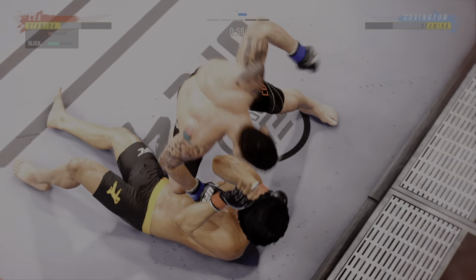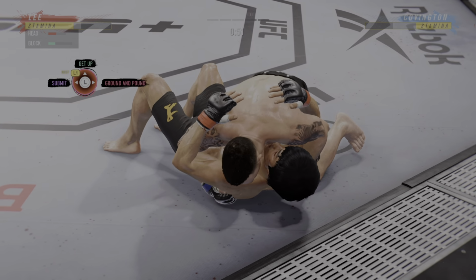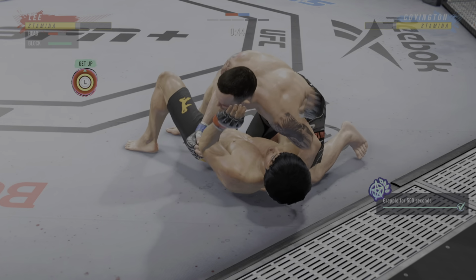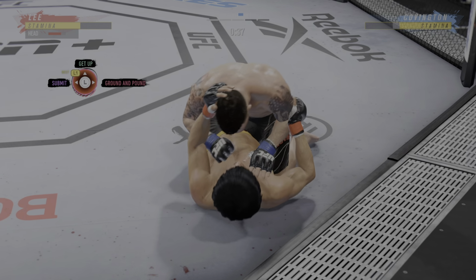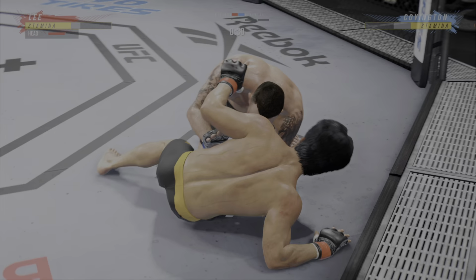Yep, absolutely. Well, he's in a compromising spot here, DC. You got to figure out a way to get back to your feet. All right, he's got side control here, DC. You know, he's got a lot of different submissions in his arsenal once this fight gets to the ground. All right, bottom fighter here, maybe looking to hip escape, DC. 30 seconds now to go in the round.